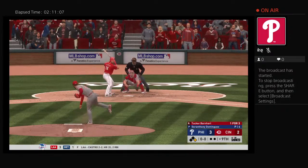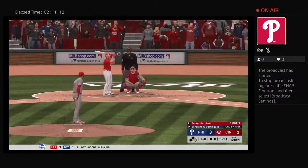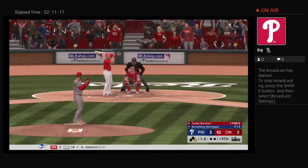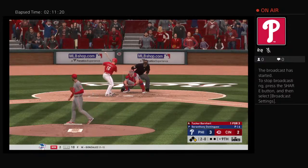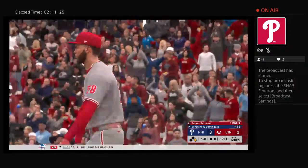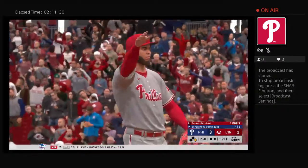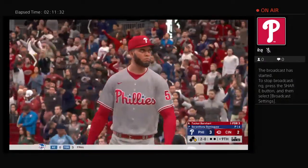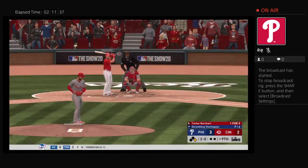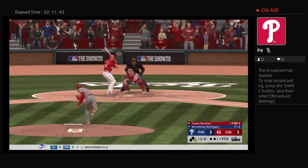From the belt, the pitch. Down and away, 1 ball and no strikes. A runner at first with no outs here. Inside, and he falls behind the hitter now. 2-0. Dominguez, a 6'1" right-hander. He's in his 3rd season as a major league player. Two and 0 count. Here it comes.